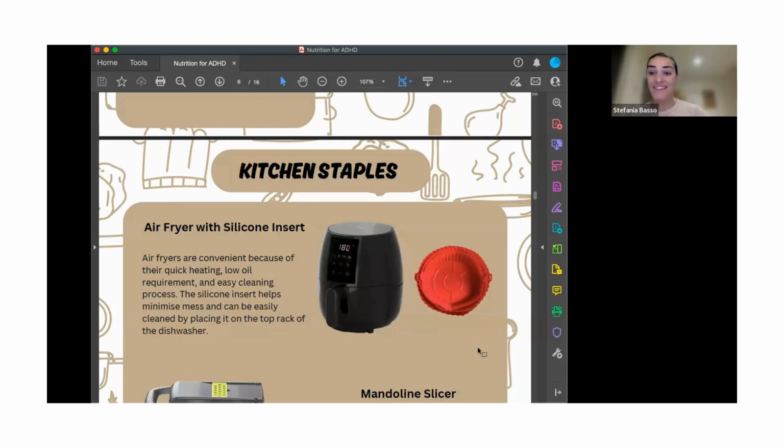To make things even easier for yourself, you can just get these silicone inserts. A bit of a Google, you can find them online or in most homeware stores. But these make it even easier. So sometimes cleaning the basket of the air fryer can be quite laborsome as well, and just a whole task within itself. Whereas, if you just put those silicone inserts in, obviously take it out, chuck it in the washing machine, my goodness.